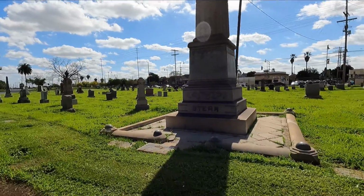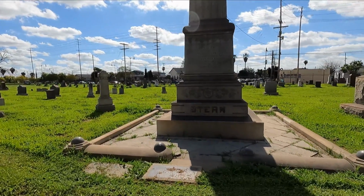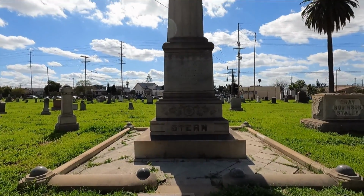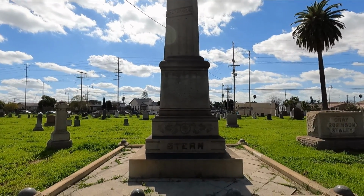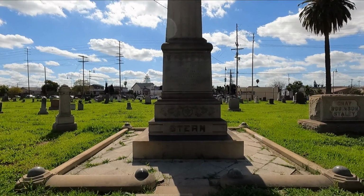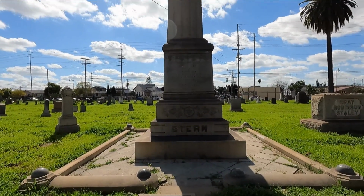Stern monument. David A. Stern. Born on Christmas 1824. Died September 18th, 1889. So, wow, this is an ancient stone.